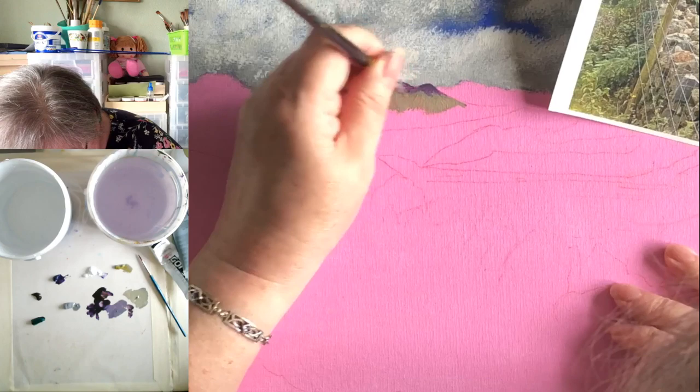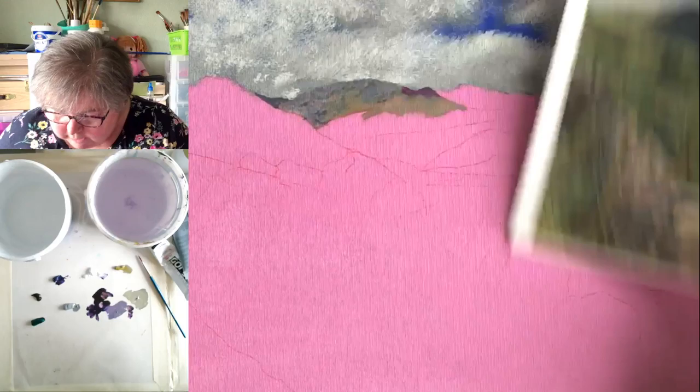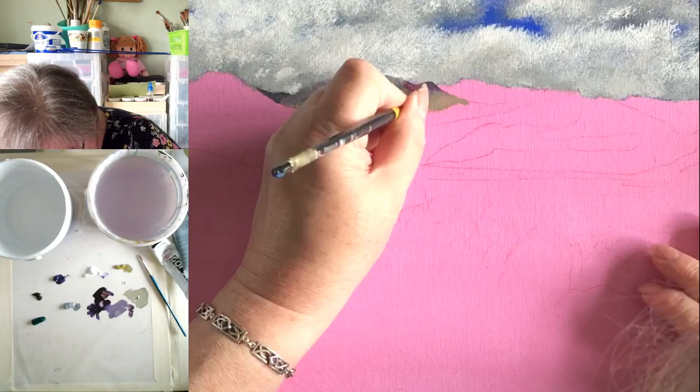I can't paint over that because the underneath layer is still wet, so it's not letting me. But in the meantime, I can put these rocks in. And they're that purpley grey colour. This colour, in fact, and they come down.